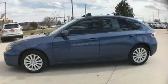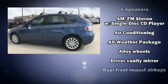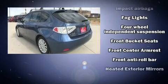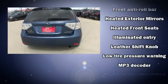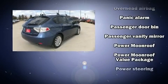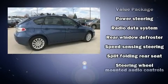and more. Subaru ensures the safety and security of its passengers with equipment such as head curtain airbags, front and side impact airbags, traction control, brake assist, anti-whiplash front head restraints, ignition disabling, and four-wheel disc brakes with ABS. This car was designed with safety in mind, allowing you to drive with even greater assurance.